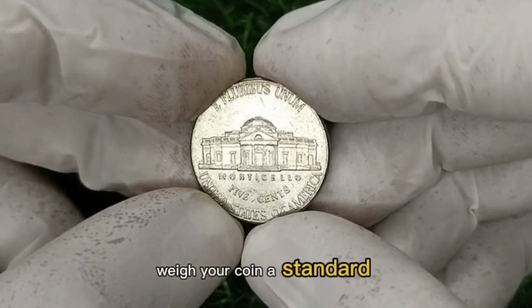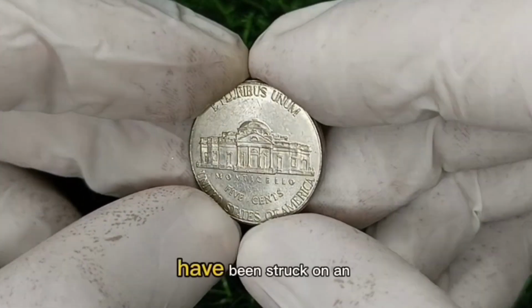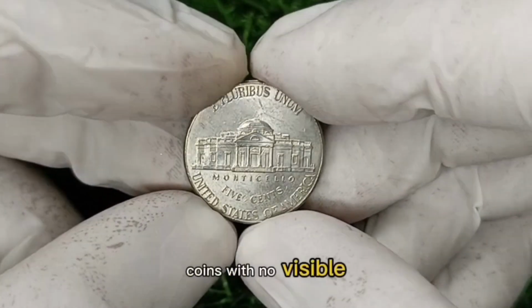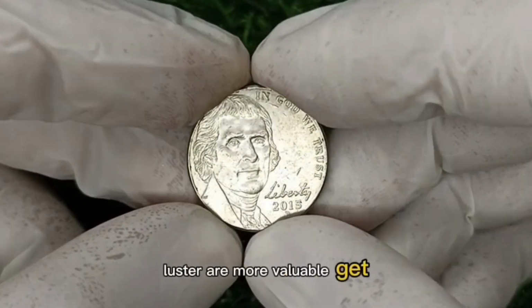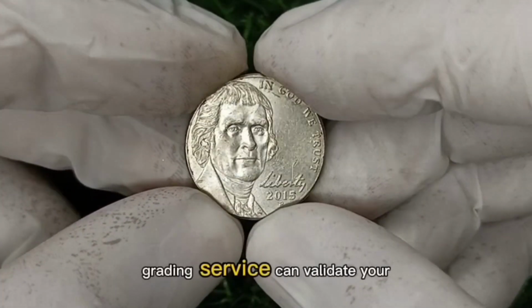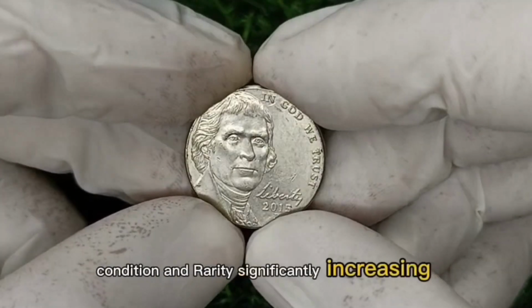Weigh your coin. A standard nickel weighs 5 grams. If your coin is heavier or lighter, it could have been struck on an incorrect planchet. Check the condition. Coins with no visible wear, sharp details, and brilliant luster are more valuable. Get it professionally graded. Certification from a reputable grading service can validate your coin's condition and rarity, significantly increasing its value.